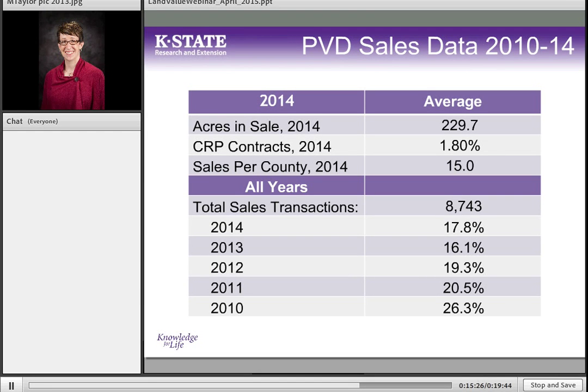And then for 2014, we have an average of 15 sales per county. And the more sales per county, the more confident I am that the estimate is reflective of the variability within that county. So it's better to have more observations per county. And some counties have quite a few more, and others have much fewer.